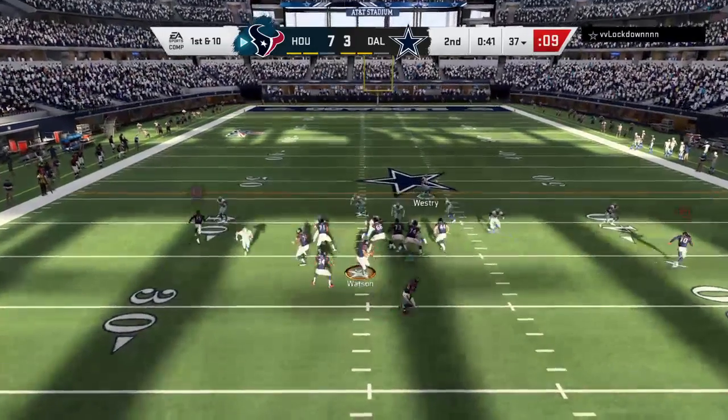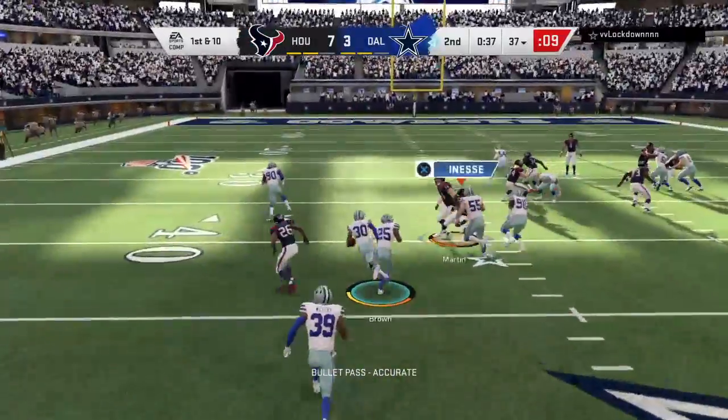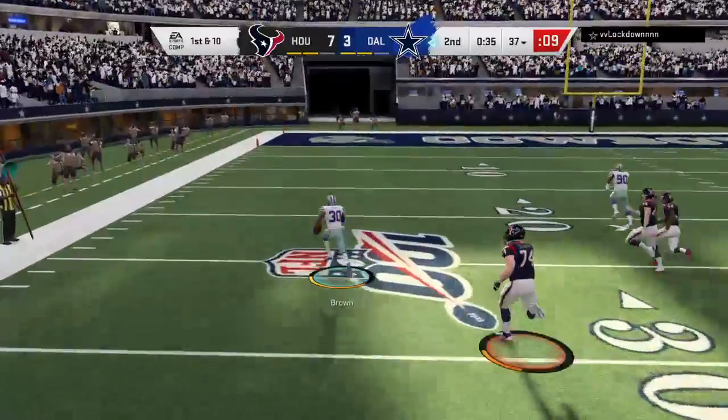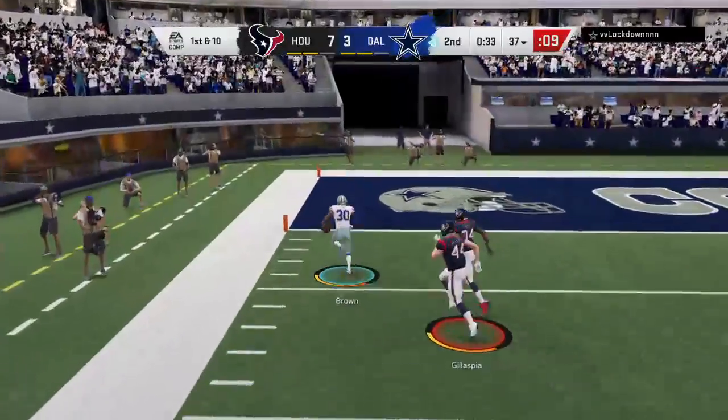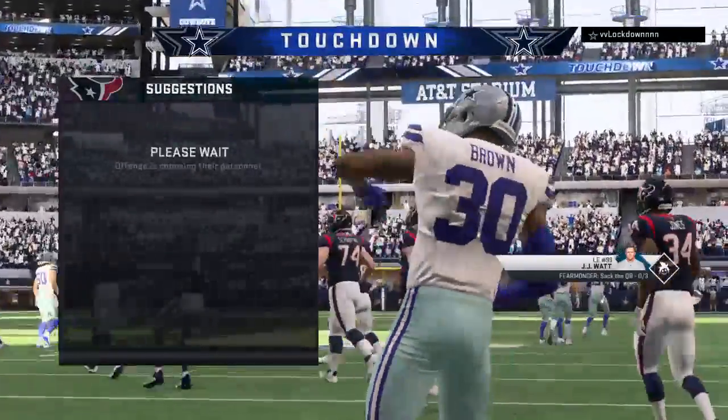And let's go. Watson now to throw. Trying to force it to Hopkins, and it's intercepted. Picked off by Anthony Brown. And he will score. Touchdown, Cowboys.